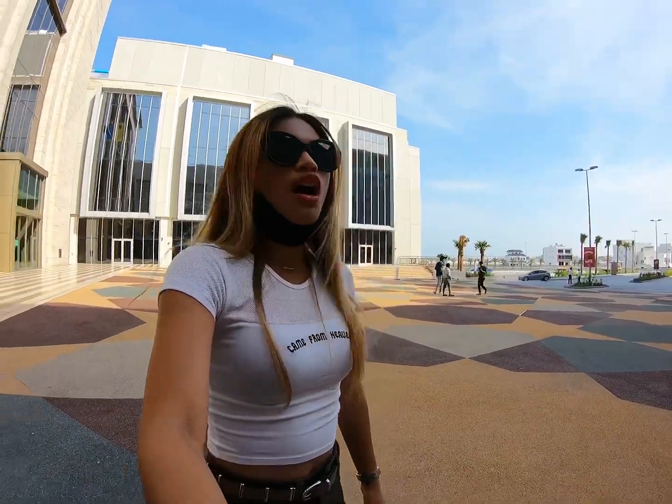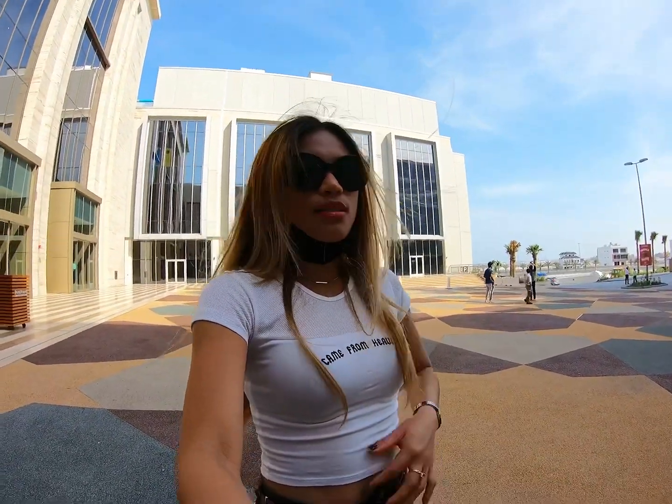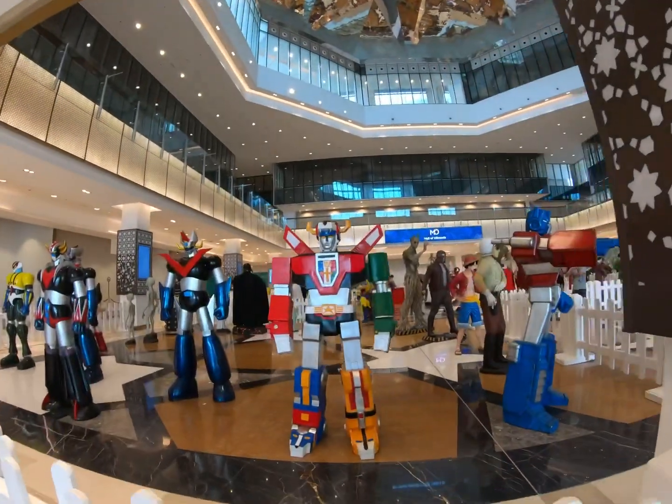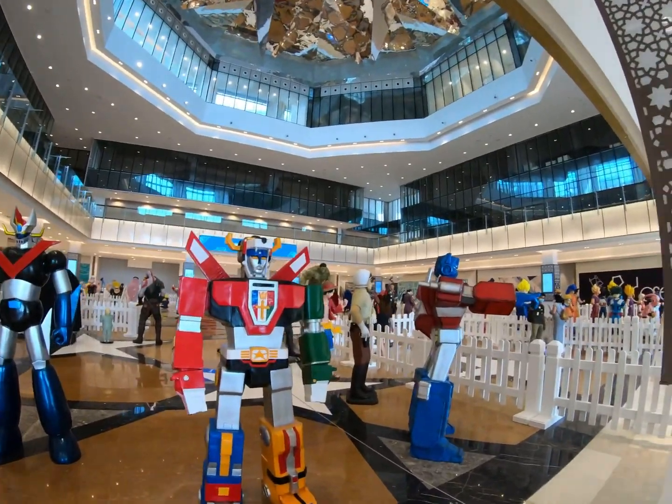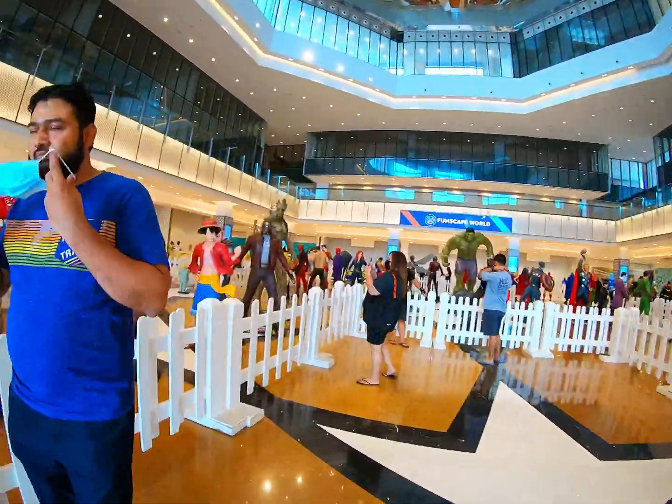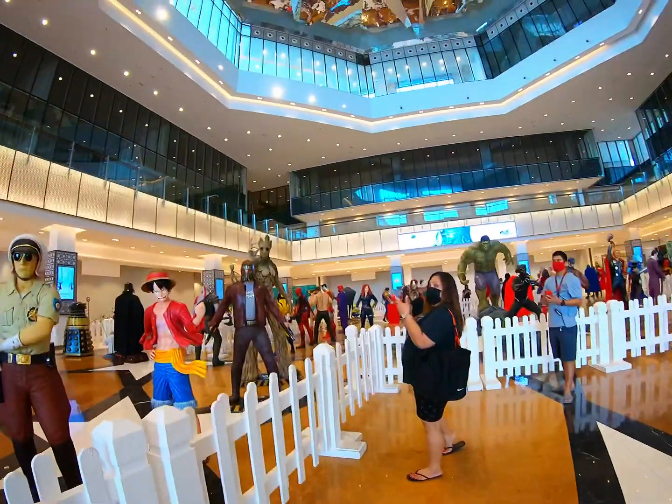So their VIP parking is 1.5 per hour. Grab a cart for a little bit. So this is what you can see in the characters. Voltron. There's a lot. So these are the different characters here.